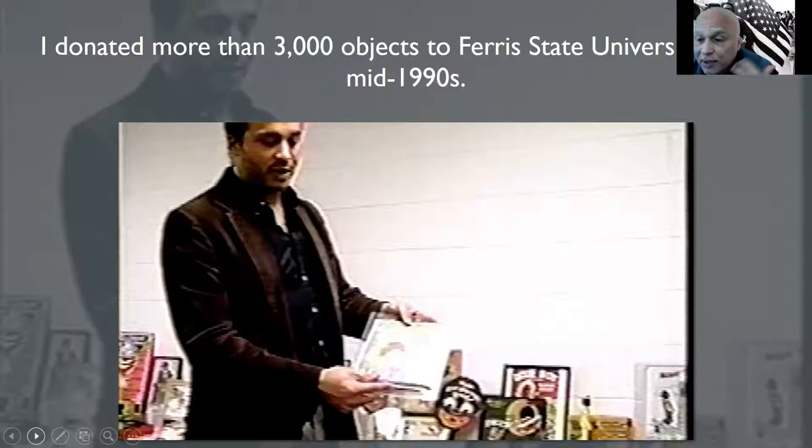I left there and I went to the Ohio State. Kenneth, don't just say Ohio State, it's the Ohio State. Studied, among other things, race relations while I was there. Left and eventually came to Ferris as a sociology professor.